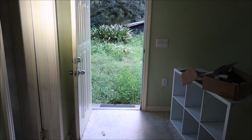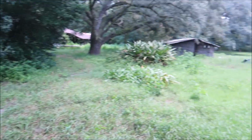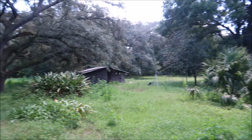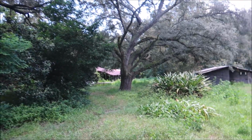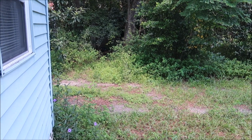Wow. Now there's a barn out back. There's a couple barn buildings out here. See the one back there? There's one way over there. And then there's one right here. I want to take you and show you in that one. Let me turn this flashlight off.